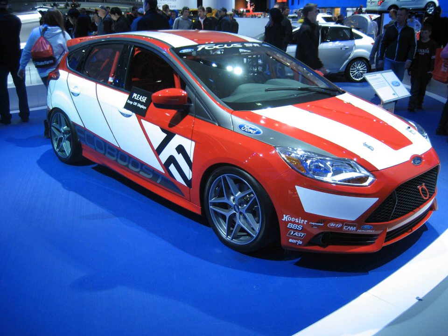EcoBoost gasoline direct injection turbocharged engine technology adds 128 patents and patent applications to Ford's 4,618 active and thousands of pending U.S. patents. Some of the costs of U.S. development and production were assisted by the $5.9 billion ATVM DOE loan.